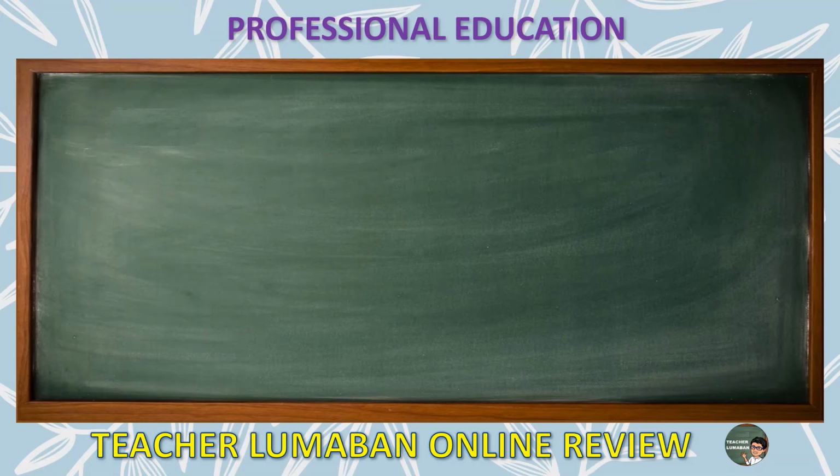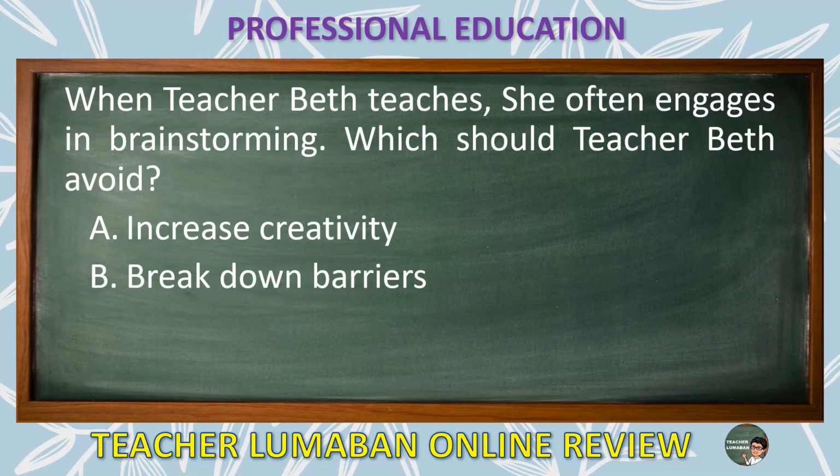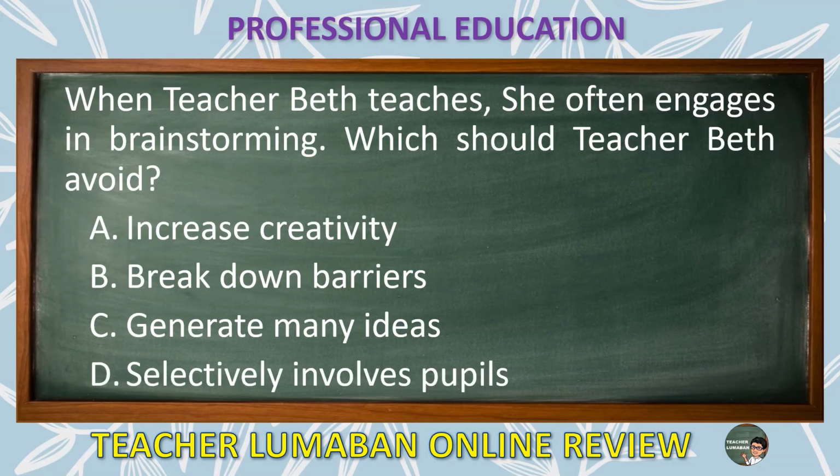When Teacher Beth teaches, she often engages in brainstorming. Which should Teacher Beth avoid? Letter A, increase creativity. Letter B, break down barriers. Letter C, generate many ideas. Letter D, selectively involves pupils.